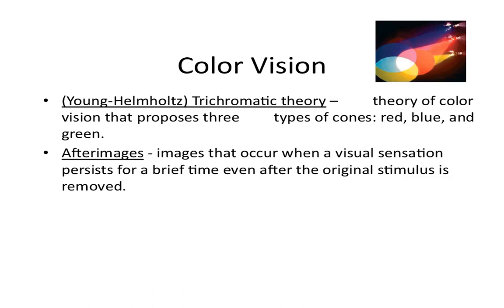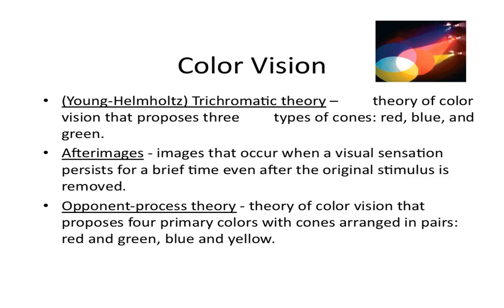So we have another theory you need to know. It's called the opponent process theory. It proves that the trichromatic theory is pretty right. But it's a theory, which means it's not 100% correct, because if it was 100% correct, we'd call it a law. By the way, this is also on your study guide. The opponent process theory is the theory of color vision that proposes four primary colors with cones arranged in pairs. So, your red and your green, and your yellow and your blue.